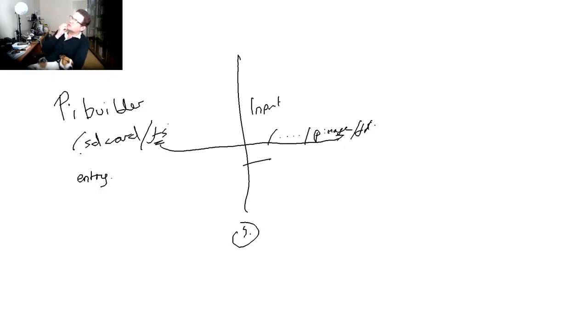Do we modify the Pi builder to be even more specialized, or do we create another container based on Pi builder, which contains that specialization, which is probably the better way of doing it? I'm coming down on the side of just extending the existing Pi builder. So instead of it being entry point, we just run main and let main do it.